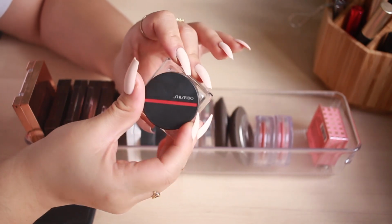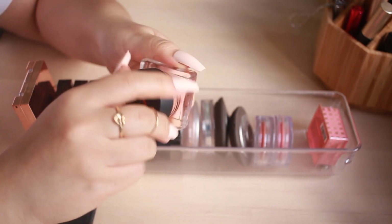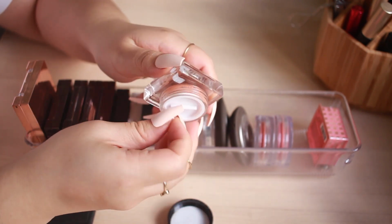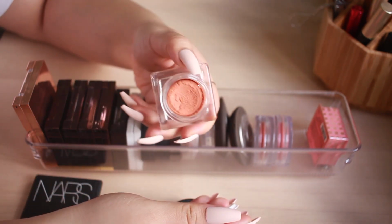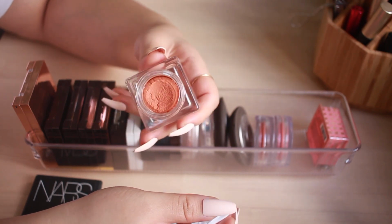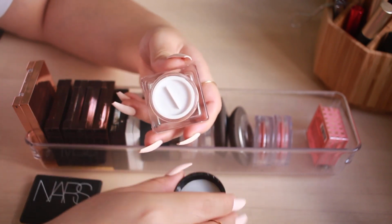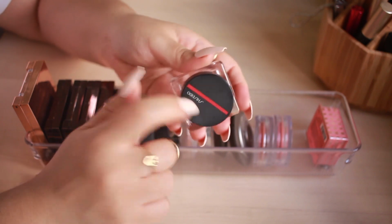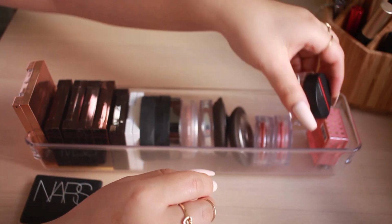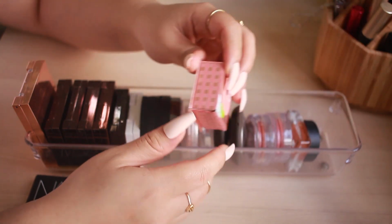And then we have the Shiseido Minimalist, kind of like a moussey cream blush. Has a lid on there. And then this is the shade. It's so intimidating when you look at it in the pot, but you apply it on the skin and it's just like the softest, almost velvety finish on the skin. It's actually really good. It is a bit pricey, but for me, I have no regrets purchasing it.